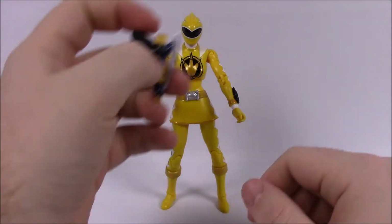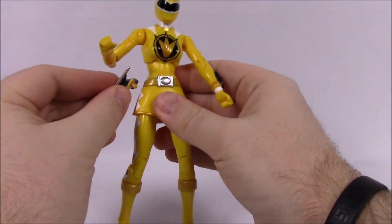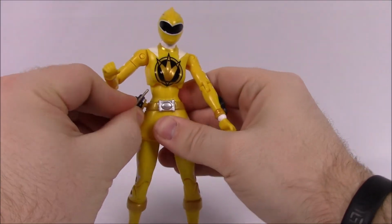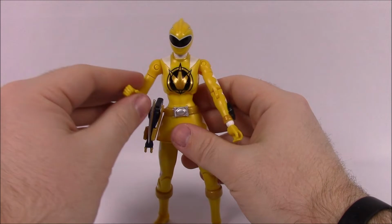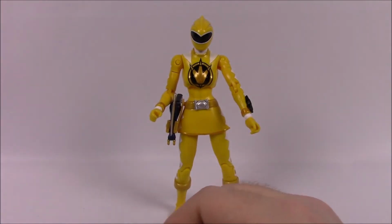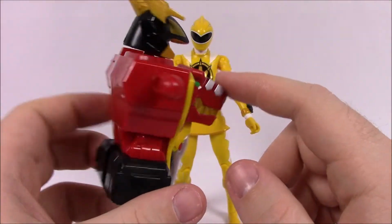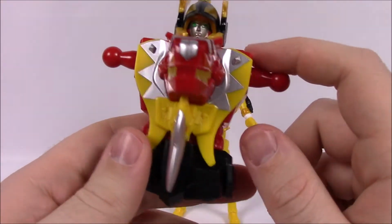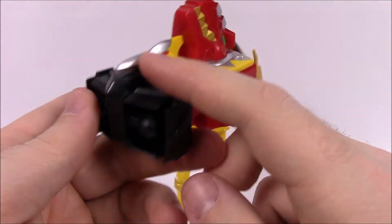For accessories, we do have the Thundermax Blaster, so we'll put it in with the holster onto her belt. So push into there. It looks like it doesn't go all the way in, probably because of the thinness of her and everything. So we got that. And then for the Thundersaurus Zord, we've got the main body part. So there, of course, we have the continuation of the Tyrannosaur, and then the Pterazord there with the wings, and you can see its head there and everything.